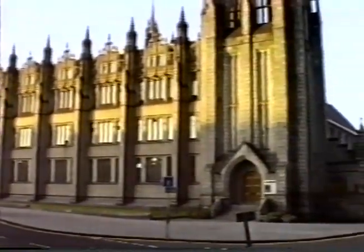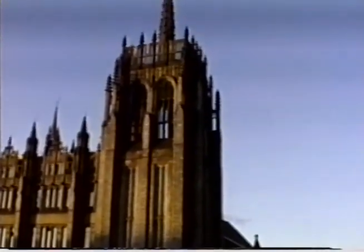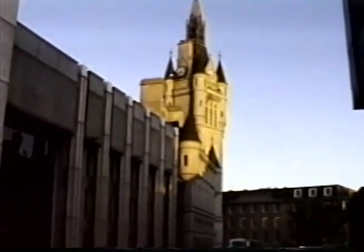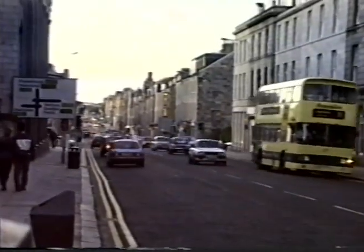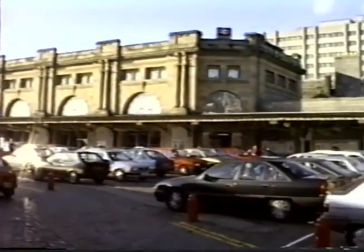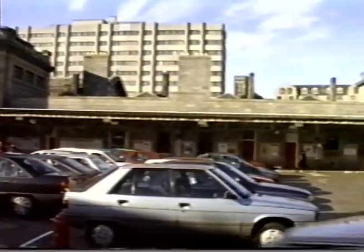Next day, the 25th of September, a Wednesday, and we've arrived in Aberdeen. Aberdeen is kind of the oil center for all of the North Sea oil drilling, and is the land of the very thick Scottish brogue. Here's the Aberdeen station.